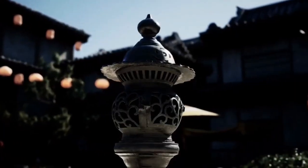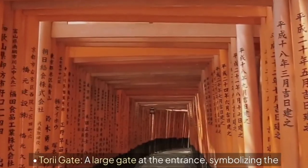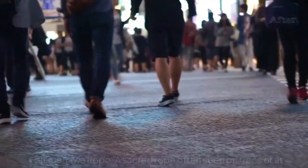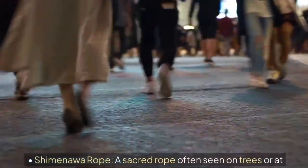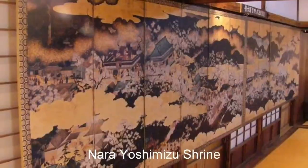Scattered throughout the town are parks and lookout points offering some of the best views of the blossoms and the rolling mountains beyond. The streets are lined with little shops selling souvenirs and local treats, along with cozy restaurants, hotels, and centuries-old temples and shrines.